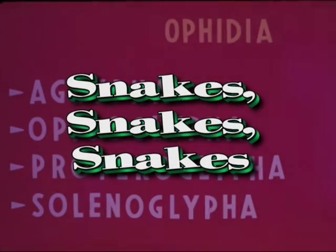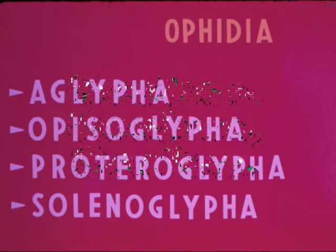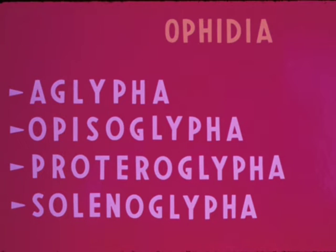Okay, this is the Four Seasons Survival Directory, the Snake Slides, Slide 1. This is the program I had set up. What are these names? Okay, these are Glypha, Opistoglypha, Proteroglypha, and Selenoglypha.